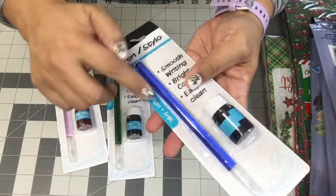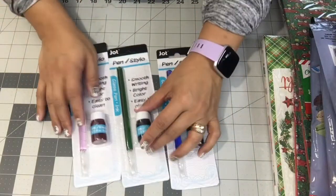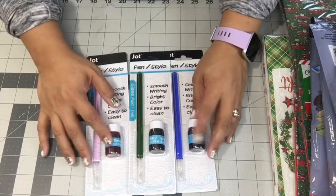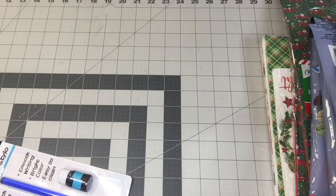These are the glass pen and it comes with ink. I wanted to give this a try and I'll probably go on Instagram Live and check it out with you all. Probably a little later.